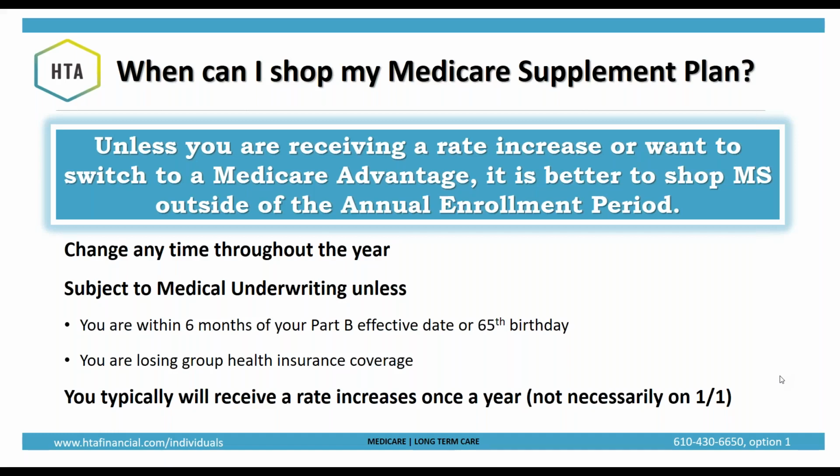We do a lot of our Medicare supplement shopping in the first quarter of the year. Once everybody has their prescription benefits underway and everything's all organized, we schedule a follow-up call to do your supplement shopping. So you can shop it during this time of year, but if you don't have a specific need and you know you're going to stay with a Medicare supplement plan, but you want to do a review on it, a lot of times it's better to do it outside of the annual enrollment period. But if you think you're going to go into a Medicare Advantage plan, you definitely need to address that now, because again, Medicare Advantage and prescription drug plans are subject to the annual enrollment period.